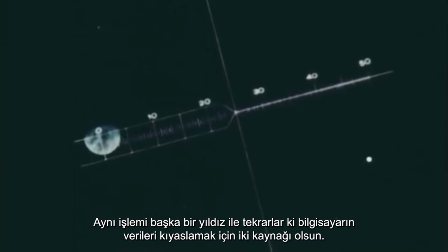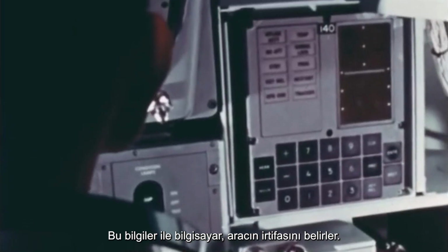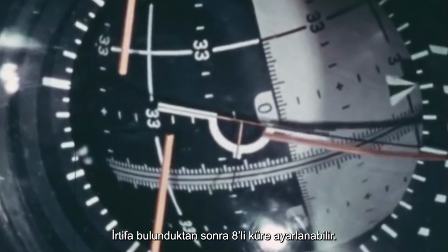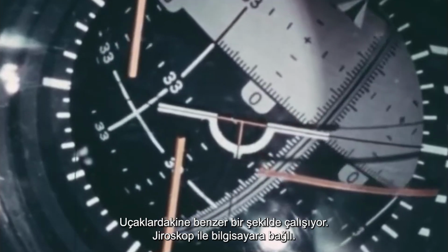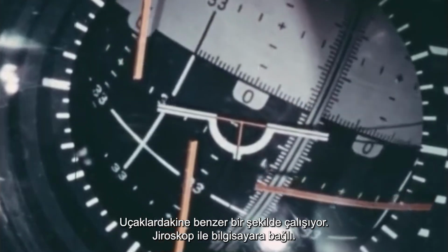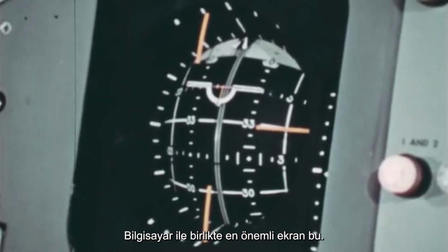He must repeat the process with another known star so that he has 2 readings to give to the onboard computer. From this information, the computer determines the attitude of the spacecraft. Once the attitude is known, the 8-ball can be aligned. This device, similar to those used in airplanes, is stabilized with gyroscopes and connected directly to the computer. To the astronaut, it's the most important display next to the computer itself.